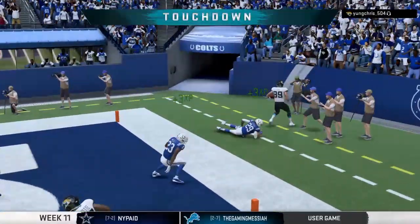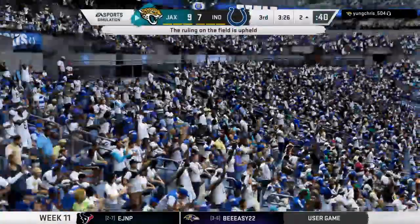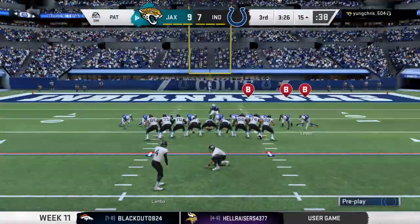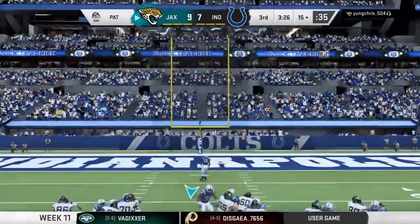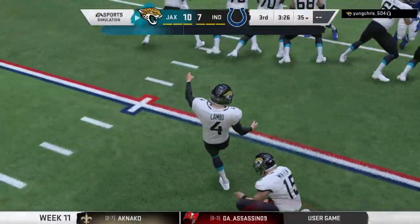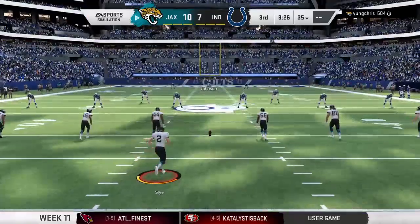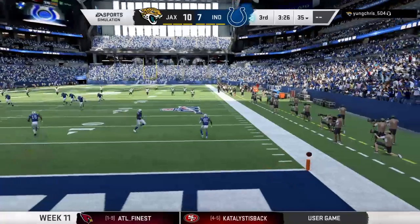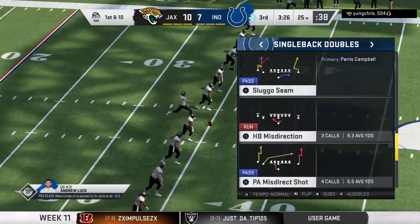And that is caught. Touchdown, Jacksonville. Josh Oliver with touchdown number 8 on the year. And once again, the Jaguars are back out in front. Point after by Lambeau, up and good. And the lead is now 10-7. The kickoff unit is out on the field, and they will send this one away. At their own 25-yard line.